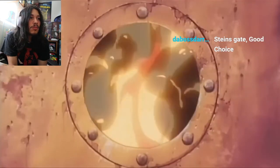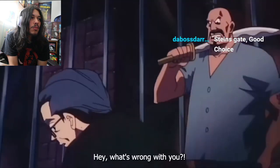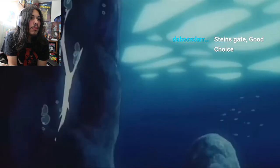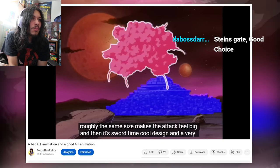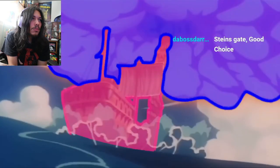So the tower the townspeople were building turns out to be a massive ship, and Ganzak uses it to begin leveling the island. I brought this up in my last video about how simple but effective size contrast is, and you can see it here. Massive explosion that fills almost half the screen, small ship.